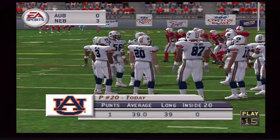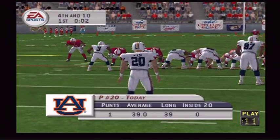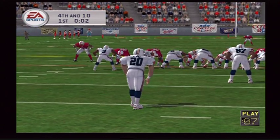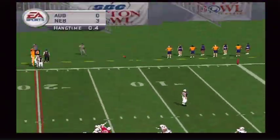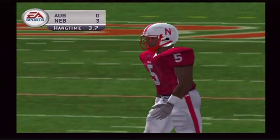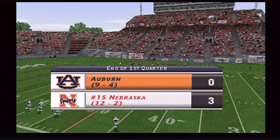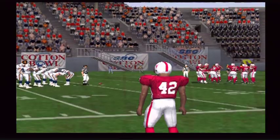Fourth down and 10. Ball on the 20-yard line. They send out the punting unit. They get this one off, and it's a beauty. Number 5 signals for a fair catch, and they make the fair catch at the 34. And we've come to the end of the first quarter with the score, Nebraska 3, Auburn nothing. We are ready to start quarter number 2.